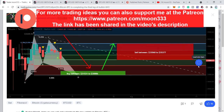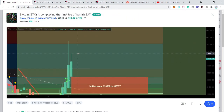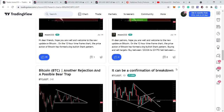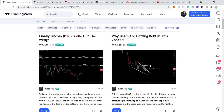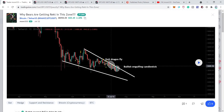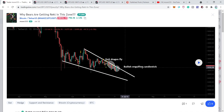Now I'm just going to play the chart and you can see that the price action completed this final leg and reversed bullish from this potential reversal zone of the bat pattern. At the same time, we also saw that the price action formed a very big falling wedge on the daily time frame, and we also saw this 4-hourly time frame falling wedge, and there was also a doji dragonfly candlestick on the daily time frame, which was a bullish reversal signal. And finally we had here a bullish engulfing candlestick on the daily time frame.